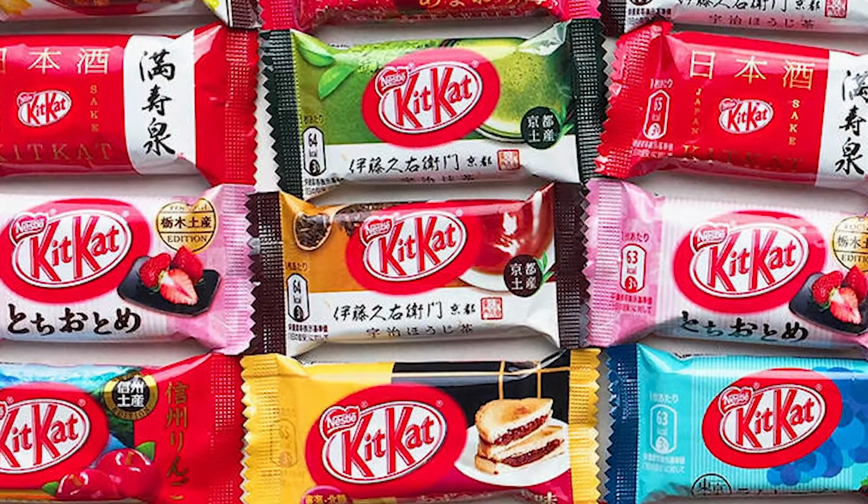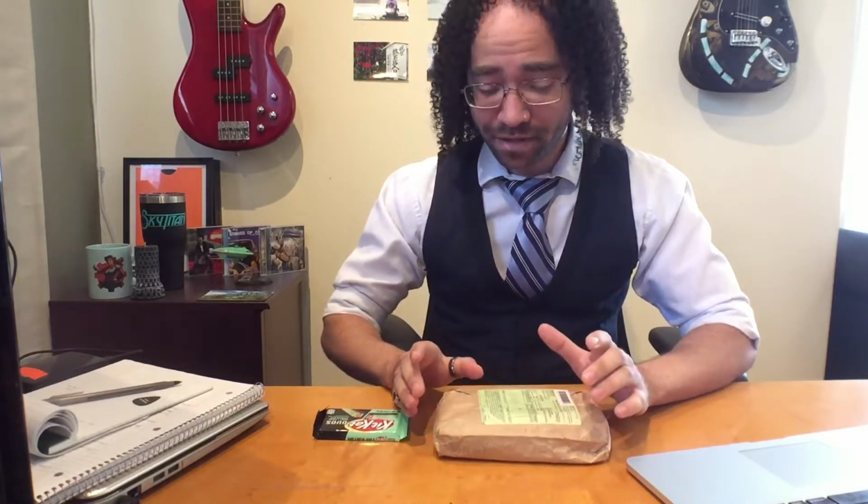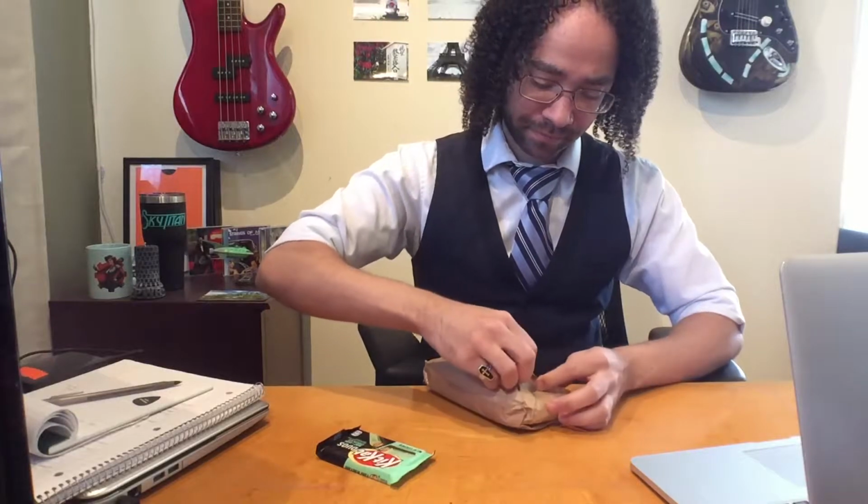I have ordered a variety pack of Kit Kats from Japan. I wanted to share this experience with you because I have no idea what's actually in here. If it's any good, if it's stale, it's probably a little stale. We'll find out. Let's just go right into it. Let's see what we got.